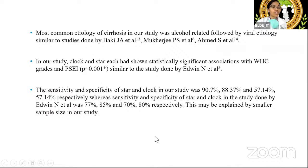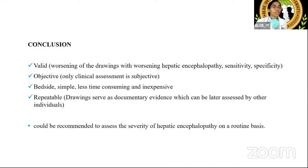In our study, clock and star each had shown significant association with West Haven criteria and portosystemic encephalopathy, similar to the study done by Edwin et al. The sensitivity and specificity of star and clock in our study was 90, 88, and 57 and 57 respectively, whereas in the study done by Edwin et al. it was 77, 85, 70, and 80 respectively. This may be explained by the smaller sample size in our study.